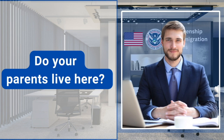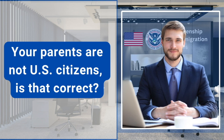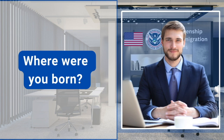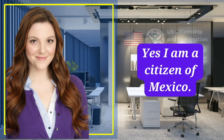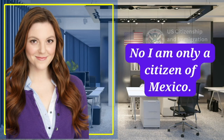Do your parents live here? No. My parents live in Mexico. Your parents are not U.S. citizens, is that correct? Yes, that is correct. Where were you born? I was born in Mexico. So you are a citizen of Mexico. Yes, I am a citizen of Mexico. Do you have dual citizenship in other countries? No, I'm only a citizen of Mexico.